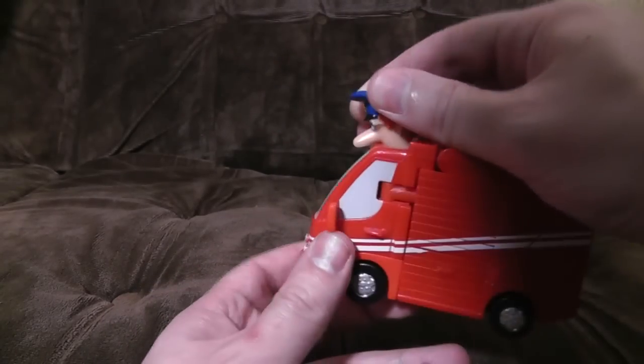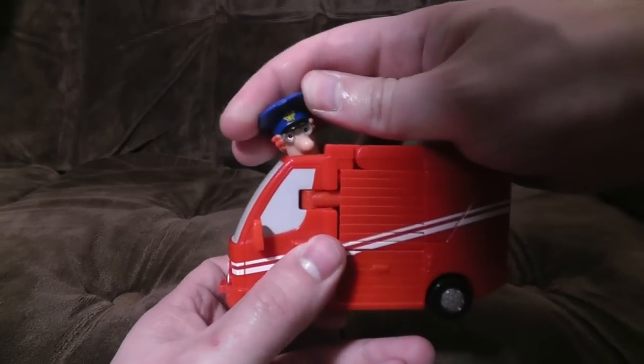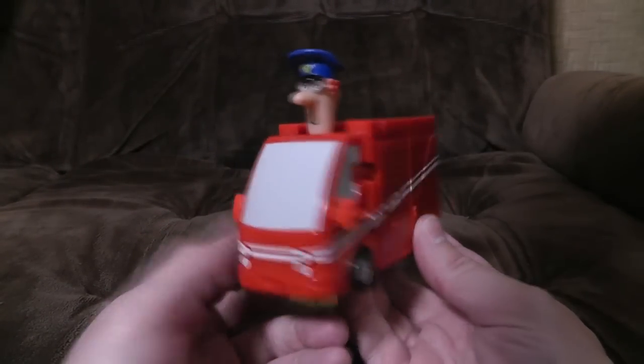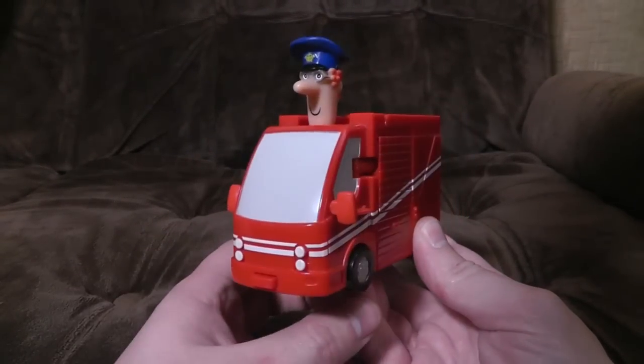Shit, kids! Kids! Postman Pat van's coming! Don't let it see you! Too late. Yep, that's kind of odd, isn't it, just to start off with. Also, that's the only thing the button does, makes his giant head pop up.